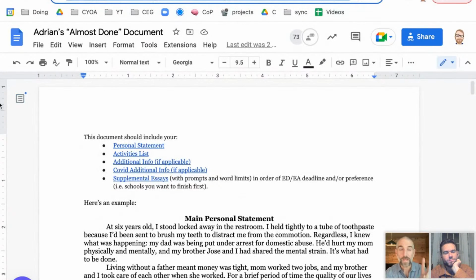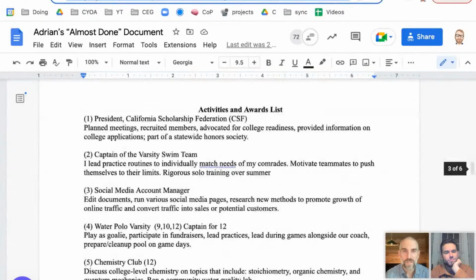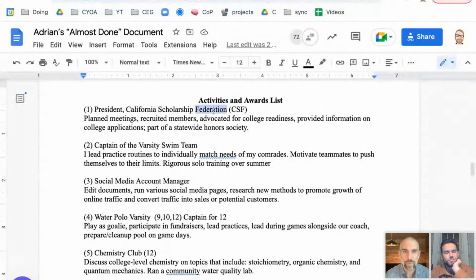Tip number two, the next thing I would suggest doing is up-leveling the verbs in your activities list. What do I mean by this? This is what your activities list is going to look like. You're going to have whatever the role is and the organization. And then look at this description: planned meetings, recruited members, advocated for college readiness, provided information on college applications, part of a statewide honor society. There are so many good verbs in here: planned, recruited, advocated, provided. I look at that and I'm like, oh yeah, this student really did some stuff. So my advice is to up-level the verbs in your activities list.